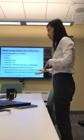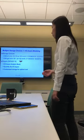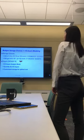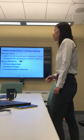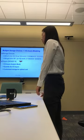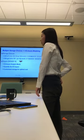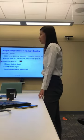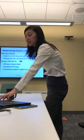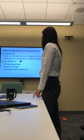For genome applications, maybe for those two SSDs, are there any performance differences? They have performance differences. IOPS SSDs have higher IOPS, IO operations per second, compared to the general purpose one. You can think of it as a good SSD or a slower SSD. I see. By how much is the difference? Actually, a lot different.